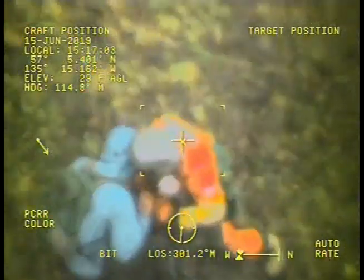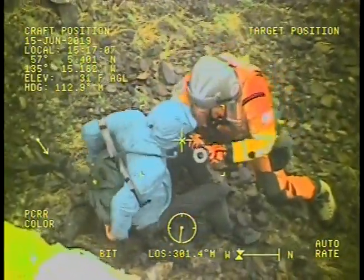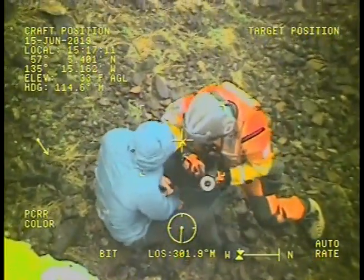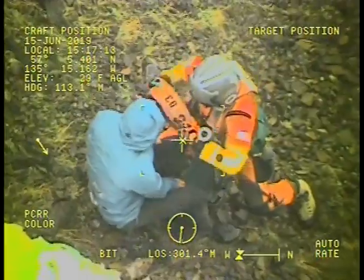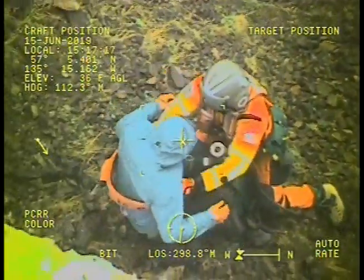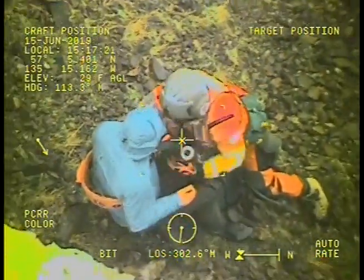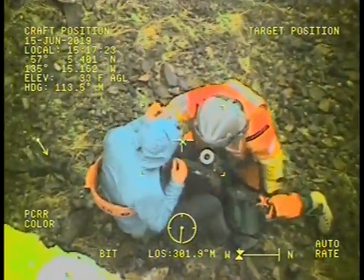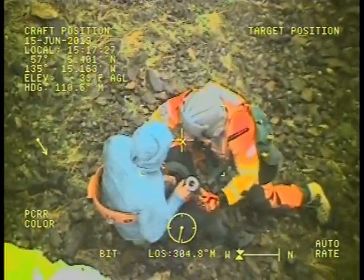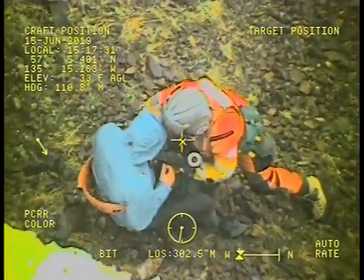Swimmer's putting quick stop around survivor. Position up too good. Swimmer's dealing with her backpack, getting quick stop around survivor. Quick stop is around survivor, waiting for ready to pick up. Waiting for ready to pick up.